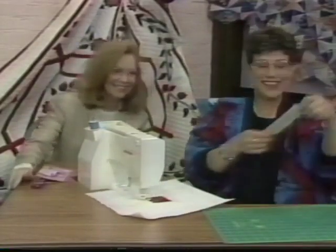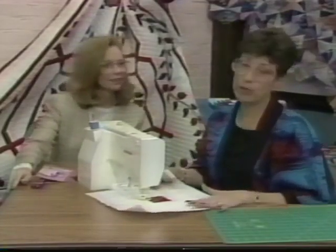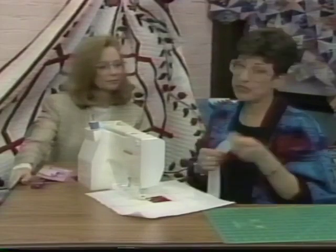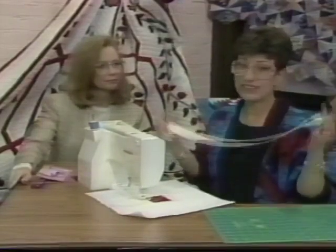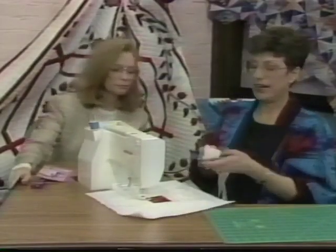Absolutely. Then I take my first strip of fabric. Now my strips for this particular pattern are cut 1.5 inches wide. I cut from selvage to selvage. I don't have to cut templates. I don't have to cut strips that are each exact length. That's great. And it's easy.